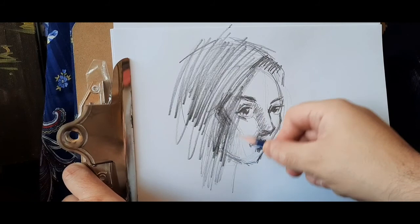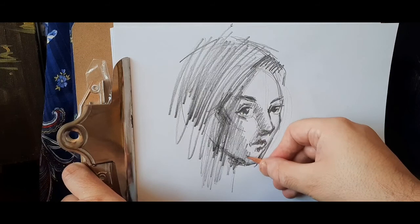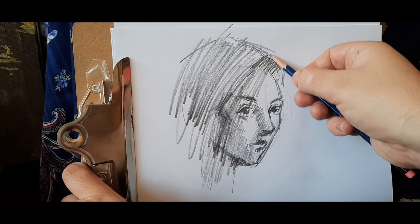And just sketch, mess things up, and get going, get into the zone, into the process. Have fun creating.